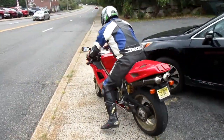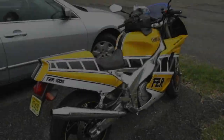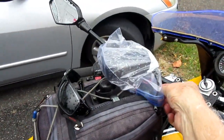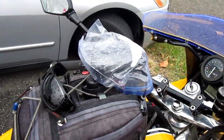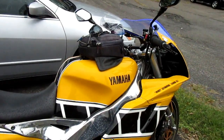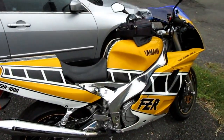It's starting to rain a little harder now. Time for another cup of coffee. And the one thing about the radar detectors, if you carry a sandwich bag with you, that's really the only part of the bike you got to worry about. Or you could just take it off and stick it in your jacket. But now we're gonna hang out, have another cup of coffee.